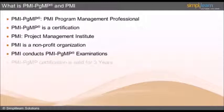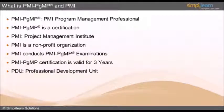www.pmi.org. A PgMP certification is valid for 3 years. After the completion of this 3-year period, it can be renewed for another 3 years, on collection of the required number of PDUs and paying the renewal fee. If you hold other PMI certifications, such as PMP, then the renewal cycles of all the certifications are aligned to a single date. PMI measures contribution to the project and program management professions in units of PDU. PDU means Professional Development Unit.